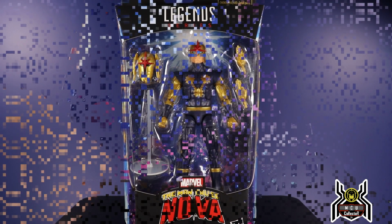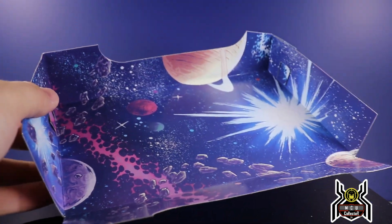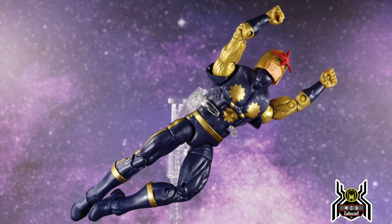Let's get this thing out of the package. Actually, check out this insert. It's got this nice space galaxy design in there. So that is just really awesome. I really like the way that looks. Very, very cool. Okay, and here is the Nova figure out of the package.